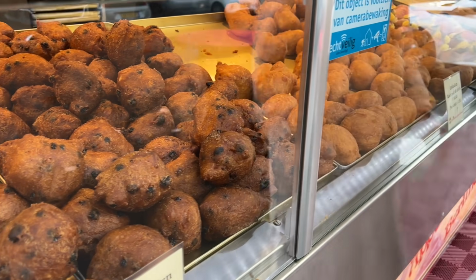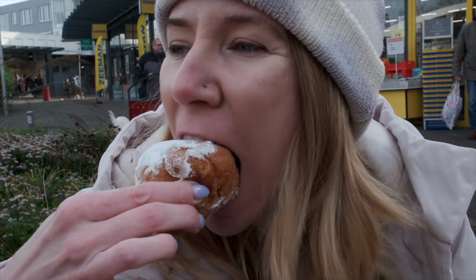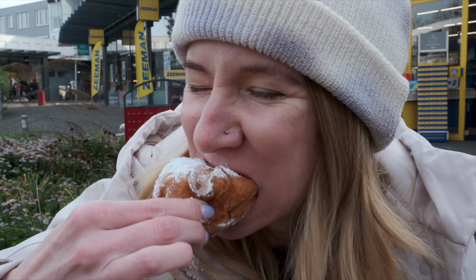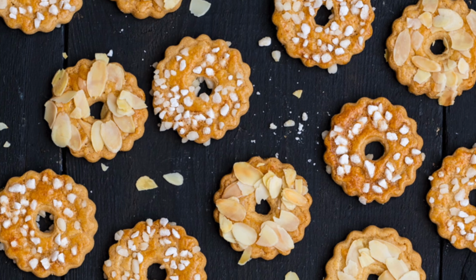It's officially the holidays in the Netherlands, which means one thing. There are a whole bunch of new treats for us to try, and there are a lot. The Dutch take this holiday pretty seriously. Today we're trying the famous Oliebollen and a few things we've never seen before, like foam candies and these cookies you're supposed to hang on the tree instead of eat. So let's get started.